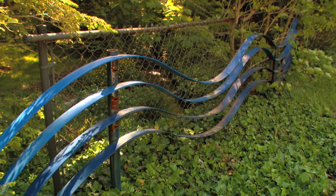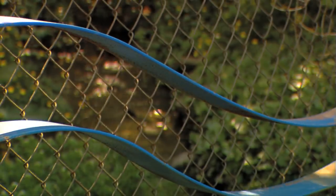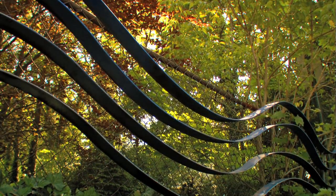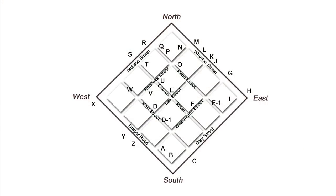F1. Notice the sculpture along the fence on Penn Street that calls attention to the stream that runs across the back lot of this restored 1880 home. Proceed to stop G.